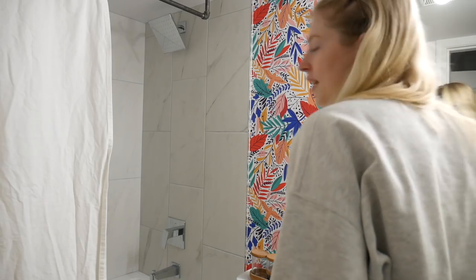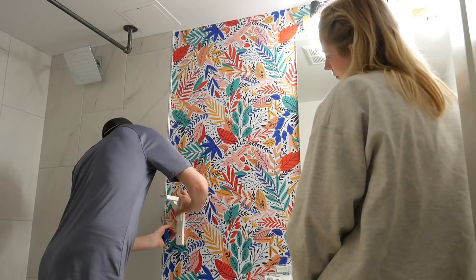I had a mullet. It literally looked like I had a mullet. I don't know what I was doing. I was tired when I did my hair this morning. Okay, I think this looks a lot better. I don't think as much mullet vibes are going on now.